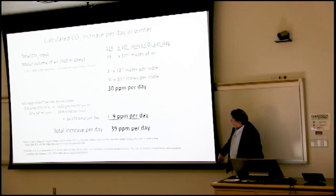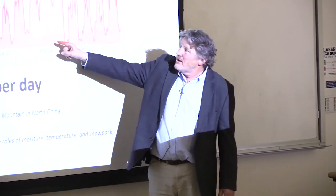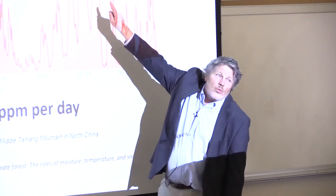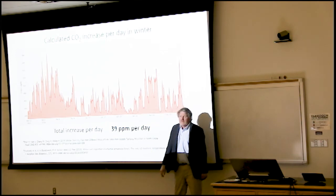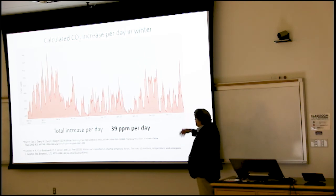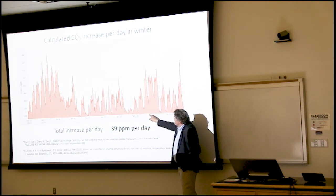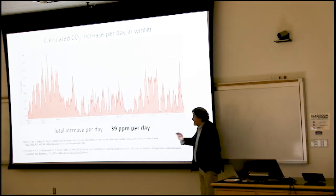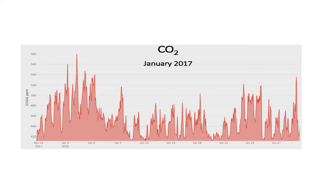And now I'm going to do an overlay here. Here's our measured numbers. These are going up way more. Let's round this to 40. They're growing up way more than 40 at night. And then they come back down in the day. I don't understand what's going on. We're not putting enough CO2 in the air to account for these changes. The instruments are corrected for temperature and pressure, especially these instruments from the University of Utah. So we have things going on with CO2 that we don't yet understand.